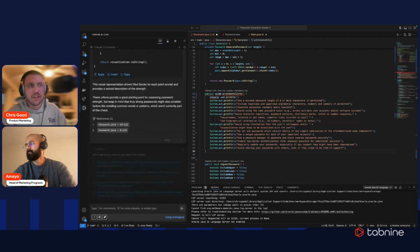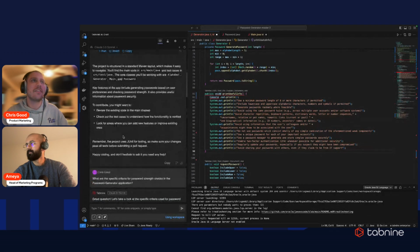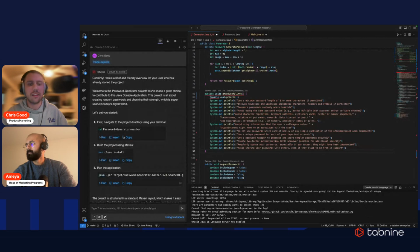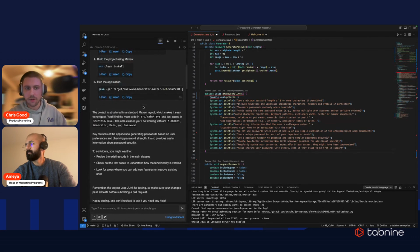So we've understood, quickly glossing over this, we know that this is a password generator CLI program. We now know what's in each file and how it ties together. Let's continue on to the next phase of SDLC, create, right?